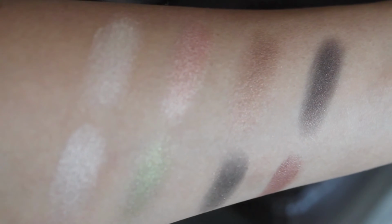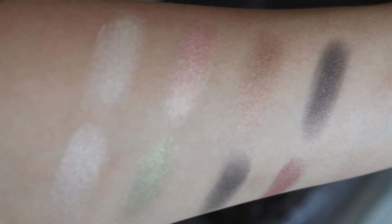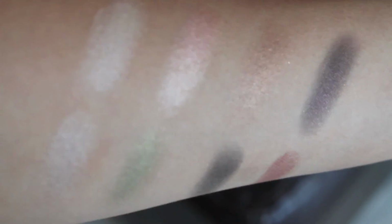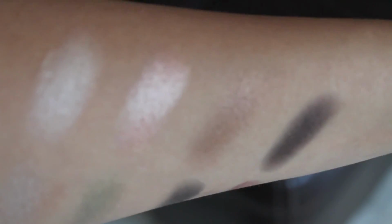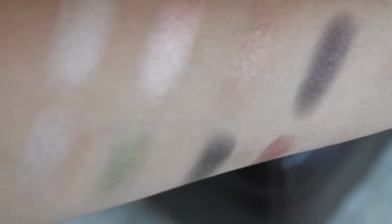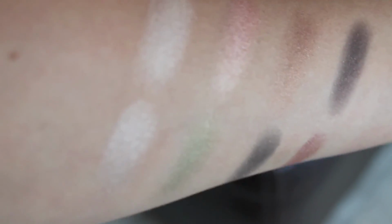These are up-close swatches of the colors, and the top row is the first column in the palette, and the bottom row is the second column in the palette. Overall, these were extremely easy to apply, and the pigmentation came off amazing on the first try. So even with the lighter colors, I didn't need to pack it on. It just applied very easily. The only problem I have with this palette is that they are all metallic shades. As you can see, they all have a shimmer to them. It would have been nice to have a matte color, but other than that, I totally recommend this palette.